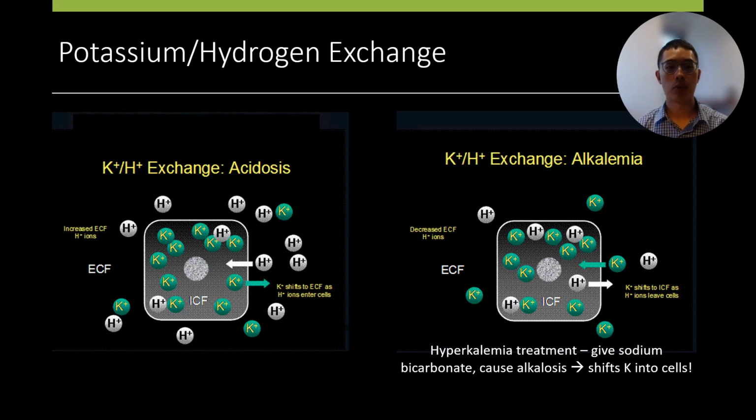Finally, in the setting of abnormal acid-base disturbances in our body, our cells can help regulate our acid-base status at the expense of potassium. This is seen here in these two diagrams. On the left, hydrogen ions in the setting of acidosis for whatever reason result in hydrogen ions shifting into the cells. To maintain electroneutrality, a potassium ion is excreted at the same time. This helps prevent severe acidotic states in the blood, but it also results in a potentially higher potassium level in the blood, or hyperkalemia. Hence, we typically see acidosis and hyperkalemia hand in hand in clinical practice.